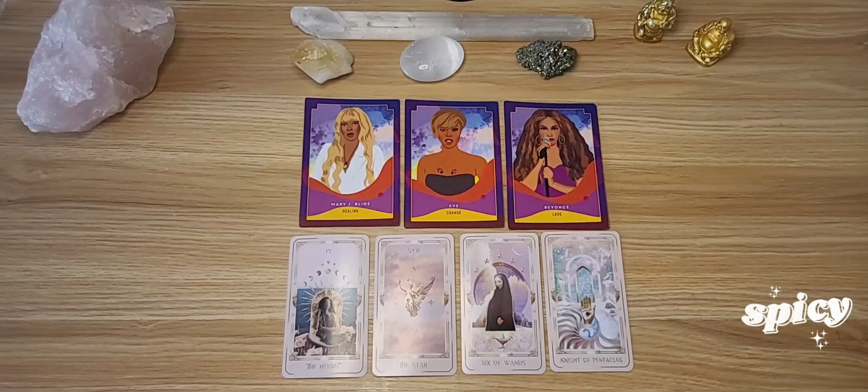And it's going to be rewarding. It's going to pay off for you.